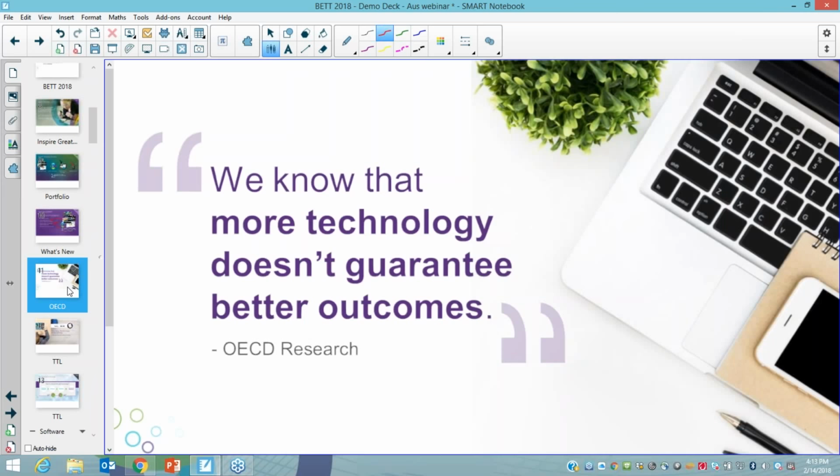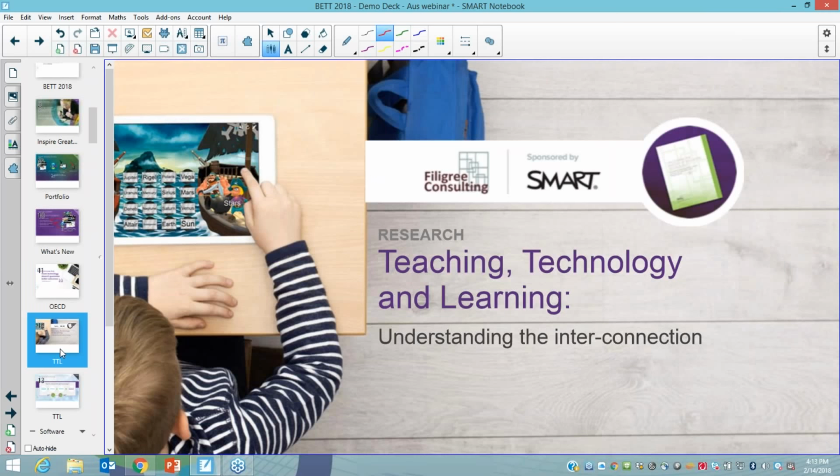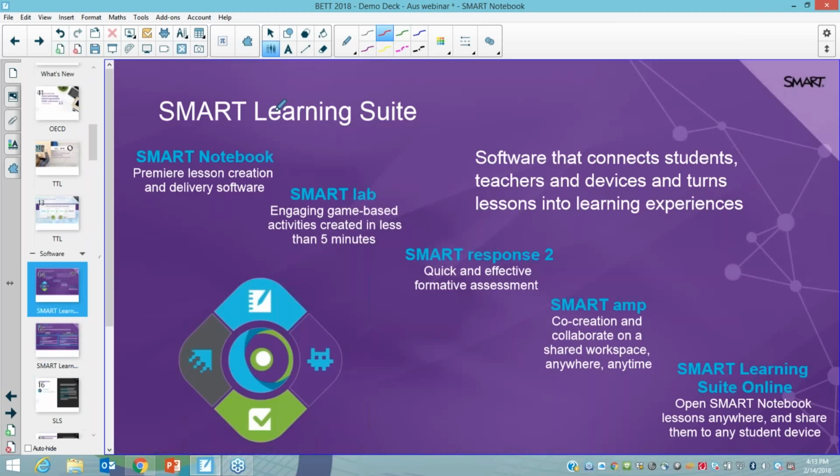So we know that the Smart Learning Suite has included Smart Notebook, Smart Lab, which is the gamification piece, Smart Response, which is that formative and summative assessment piece, and Smart AMP, which is that digital creative co-creation space. But SMART have also brought into the market the Smart Learning Suite Online, which is lessons anywhere on any device. So digging a little bit deeper into that, Smart Learning Suite Online is a very flexible tool which allows teachers and students to create notebook lessons and game-based activities and assessments.